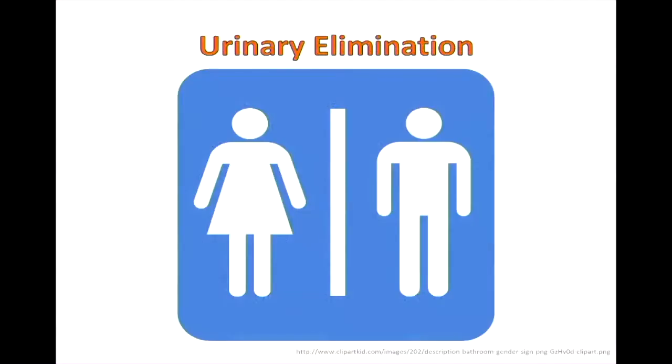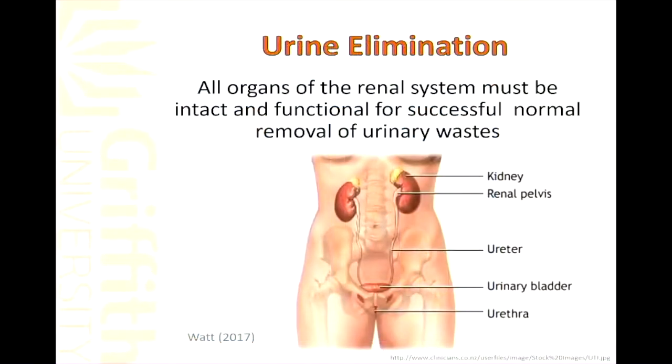Let's go into urinary elimination. So again, there's going to be some pictures that I'm hoping that you've at least looked in a book. I'm not saying that you have to have a deep understanding of it, but you've looked in a book. For urinary elimination to be successful, all of these things need to be fully functioning.